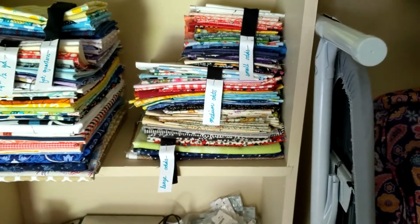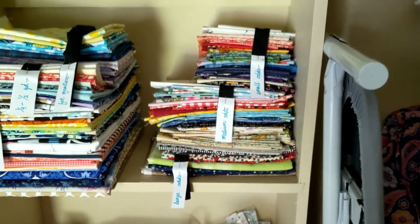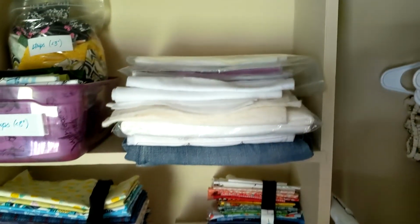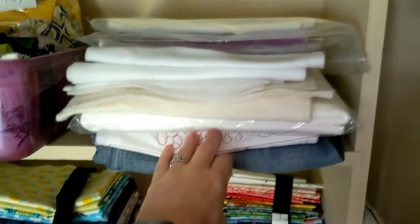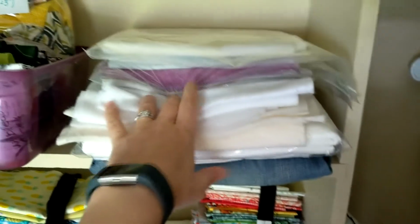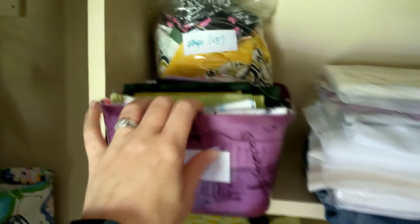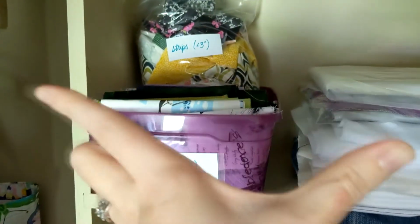Anyways, this is large odds, medium odds, and small odds. So it's not yardage, but just chunks of fabric. That's battings, an old pair of jeans, because I have a few others that I need to stick in here, but I have a dream of making a denim quilt someday. This is my linen and Aida for cross stitch, strips of fabric, and then smaller strips, not as wide.